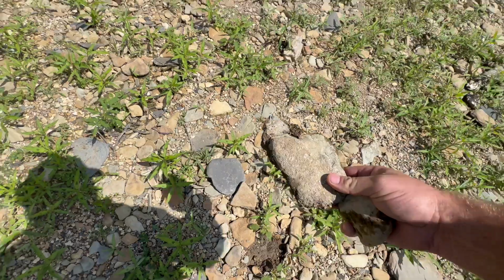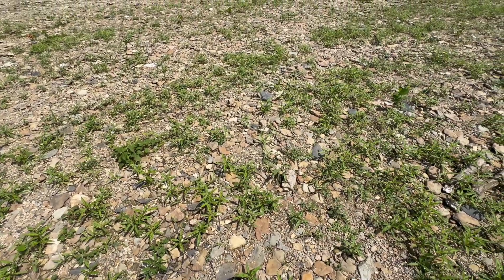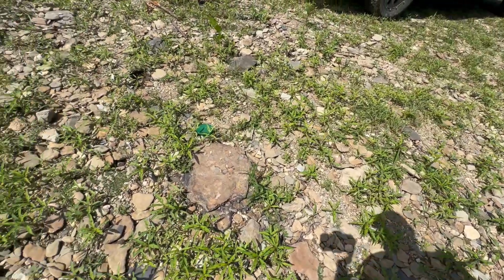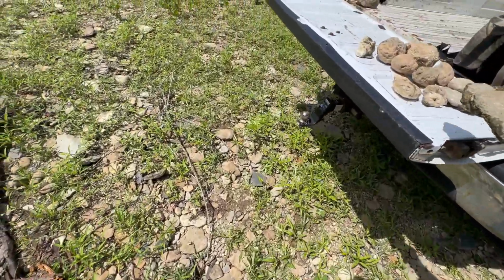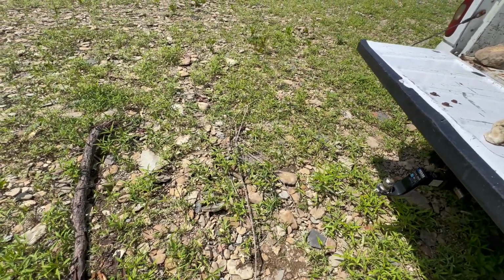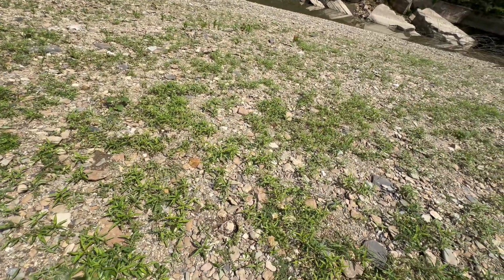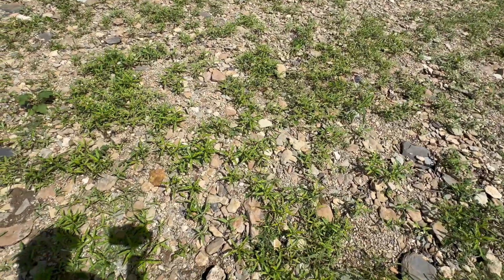Some crinoids in that. I might put this on the tailgate, and if I find anything better, I might toss this one back down. I didn't show picking this one up, but that's a little one. I already got a little pile going. There's a piece of one that's broke open.